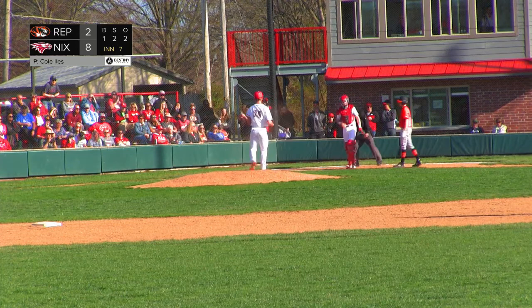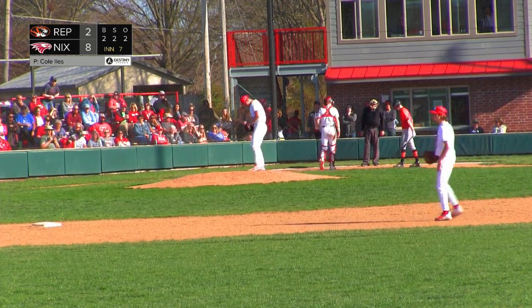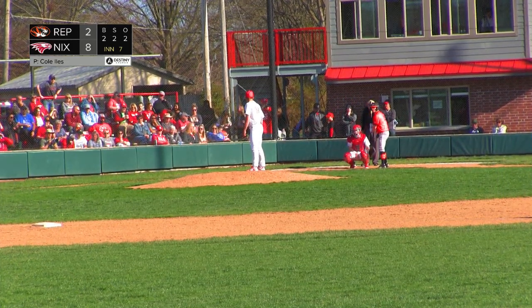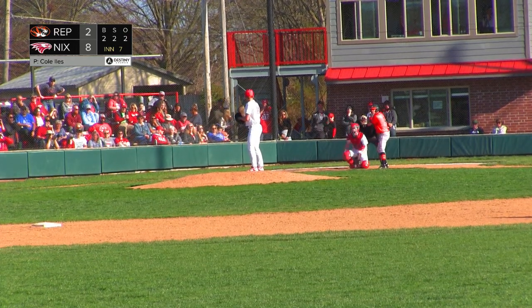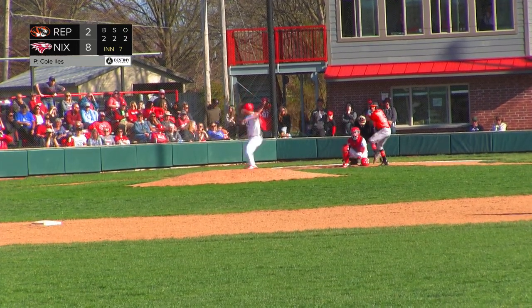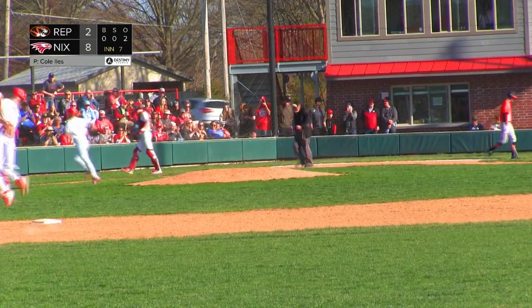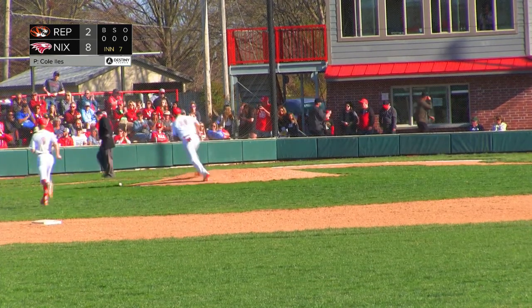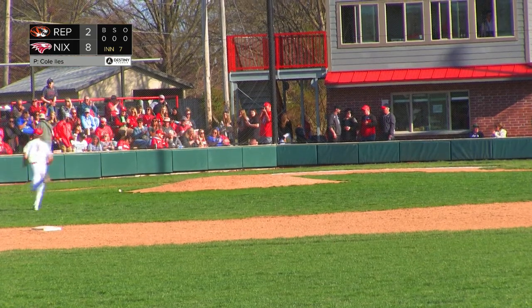That one is up high. 2-2 now. Dugan gets the sign. And a swing and a miss. And a nice last inning. And that's going to do it. Dugan as efficient as possible as the Eagles strike out Potter, and that's a final. 8-2, Nixa wins it.